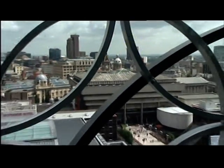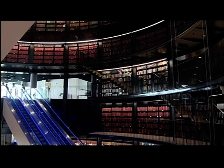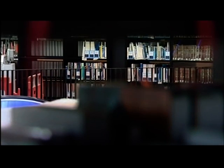The project has come in on time and under budget. Even so, it's cost £188 million. And is that really a price worth paying in times of austerity?